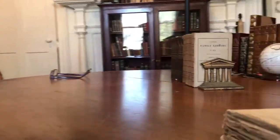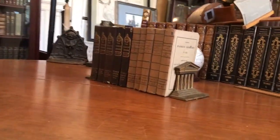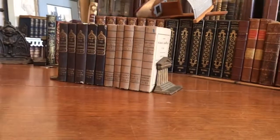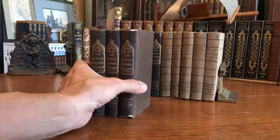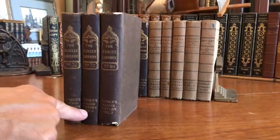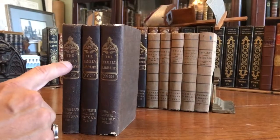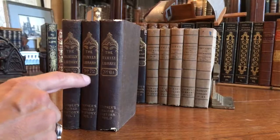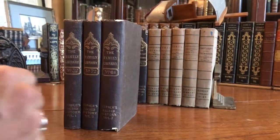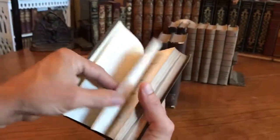I'm Brian DeMambro. Let's go ahead and take a look now at a nice lot of 10 different mid-19th century publishers' cloth bindings. These were issued in New York by Harper and Brothers. You'll notice that these three form a series of 3 volumes. But what's interesting is that within their family library, they're number 32, 72, and 84. So these are non-sequential in the issuance of their larger series.